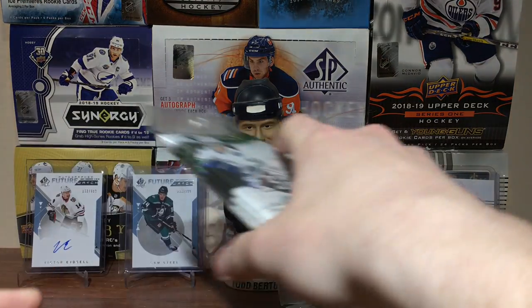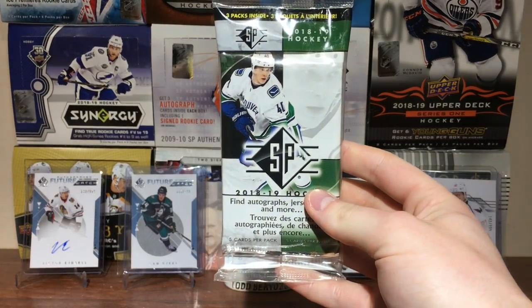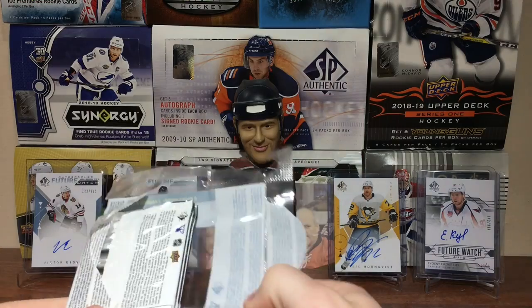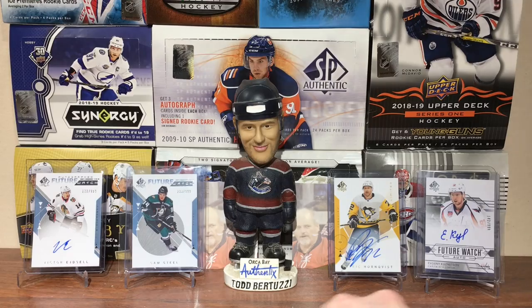These are like 80 something bucks. Alright, let's just open these up. Yeah, it can't be worse than the hobby box I just opened.